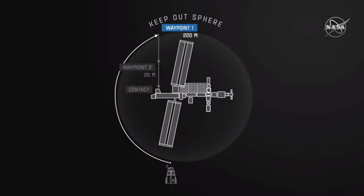And so we can see those thrusters fire, and Dragon is essentially doing a flip over to the top side of the station. So it's moving from 400 meters directly below to an area just 220 meters directly above. And once it gets there, it'll be on what we call the docking axis. So it'll be lined up directly with the docking port on the space-facing side of Node 2, the Harmony module, just about 220 meters away. And we have the go to then move through waypoint one and move to waypoint two, which will move us inside of that keep-out sphere.